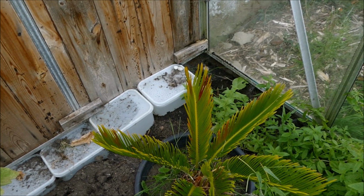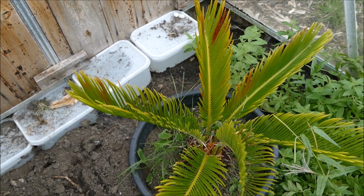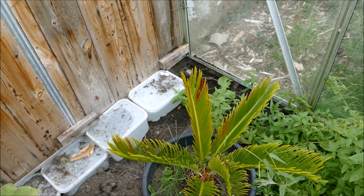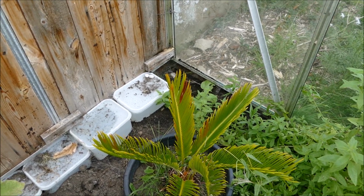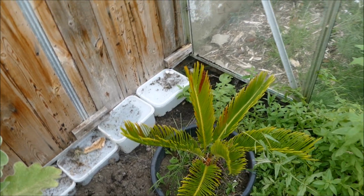My cycad here, it's been another year where it hasn't grown. It really is a bit too poor, the climate here in Scotland, to get it growing every single year. It doesn't have the really strong sunshine it needs. But it grows maybe every 2 or 3 years. So this year there's no growth, but hopefully next year we'll get some more fronds starting to grow from it.